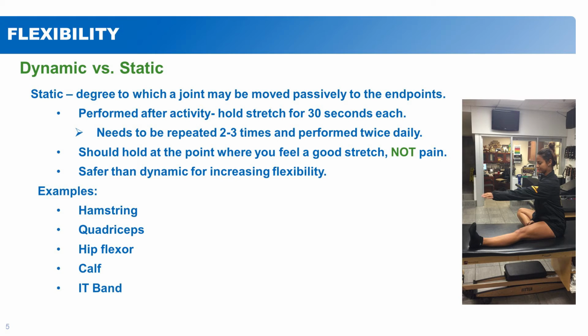You should hold it to the point where you feel a good stretch, not pain. That's very important. Stretching should not hurt. It should not be painful. You just want a good stretch and just hold it there. Again, this is a little bit safer than dynamic stretching.